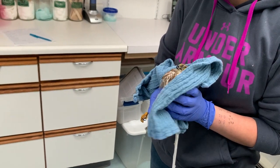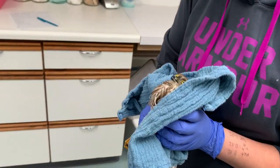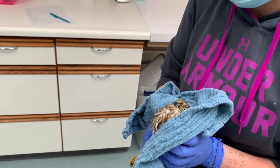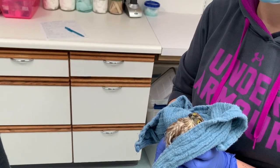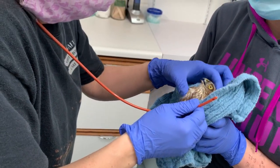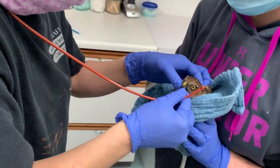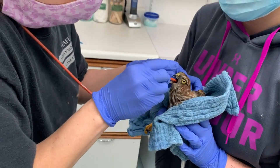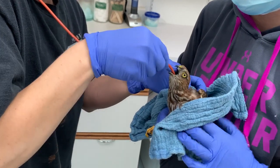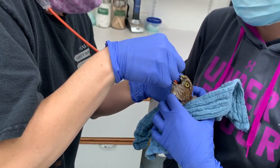And I can tell this is a juvenile because his eyes are yellow. When they become adults, their eyes turn blood red, bright, bright red. And I'll give him just a little bit of food. Can you put him back up against you? Okay. All right, so I'm gonna pass this tube down his throat, past his crop. Can you help me get past his crop and into his tummy?